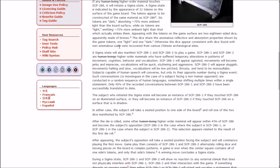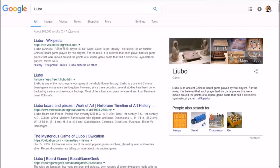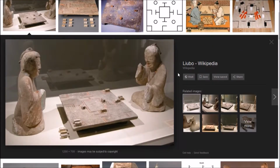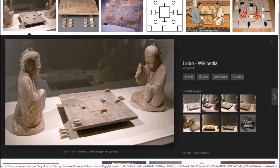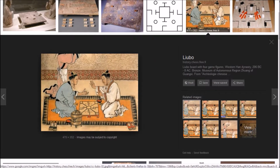I wonder if I can find a picture of what a game of Liubo looks like when it's not an SCP. Well, that was easy. Statues are a little creepy, but it was... Oh, here's another one. History.chess.free.fur. Okay.